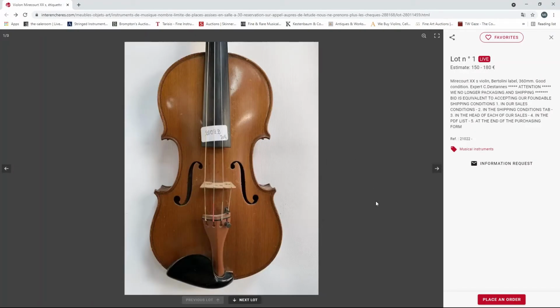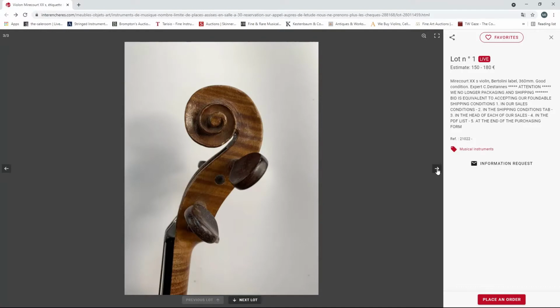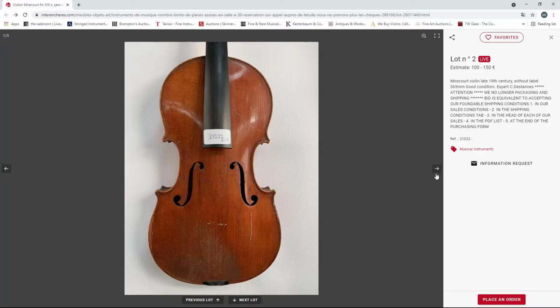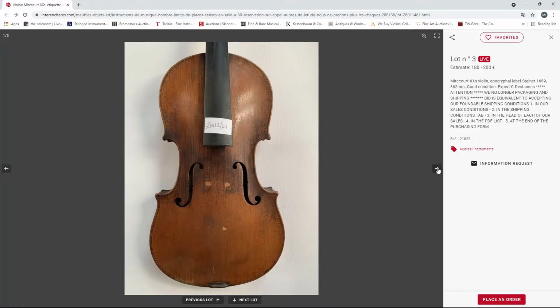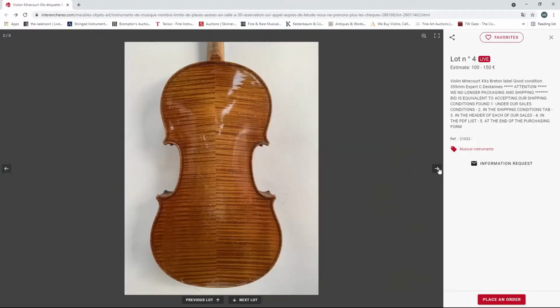So a Mirecourt violin with a Bertolini label. Not sure how many pictures we get here, front and back, and a scroll, and that seems to be it, so that's fine, pretty standard. 19th century Mirecourt, 365, that's very long. It's already fairly standard. Mirecourt violin again, 362, Steiner label. It's all fairly trad so far. Mirecourt with a Breton label.